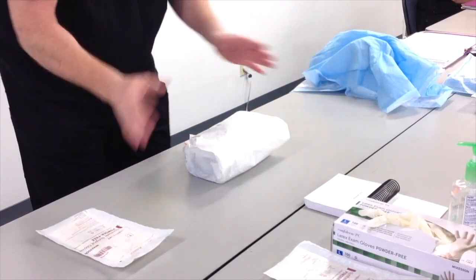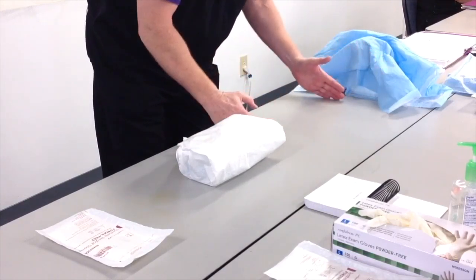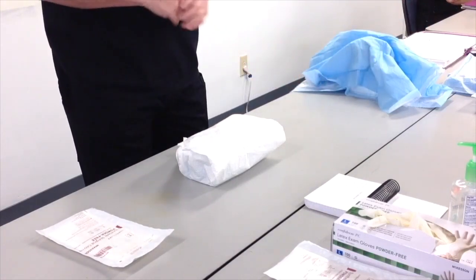As I begin to open things, I'm setting a certain amount of blank space up right here so that I can put my drape underneath the patient. The drape is inside here. So when I open this up, everything inside is going to be sterile. I'm going to manipulate it here in just a minute.